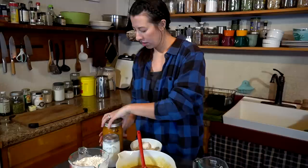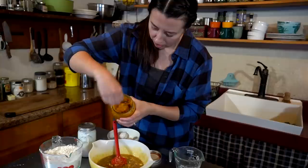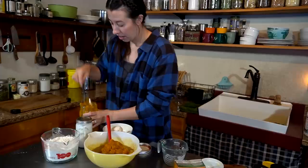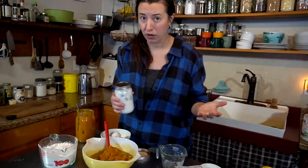Two other wet ingredients we're adding is our pumpkin. And this is just some pumpkin that I previously steamed and we pureed. And then we're also adding yogurt. We are using our kefir yogurt, which is a little bit more of a runny texture. So you could use plain yogurt or you could use Greek yogurt. That would probably be really nice in here.